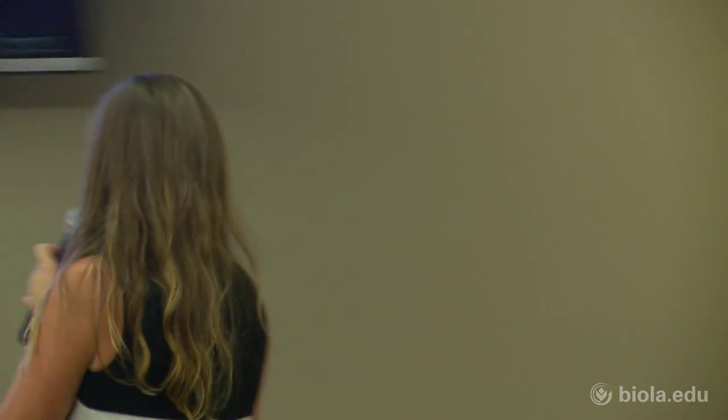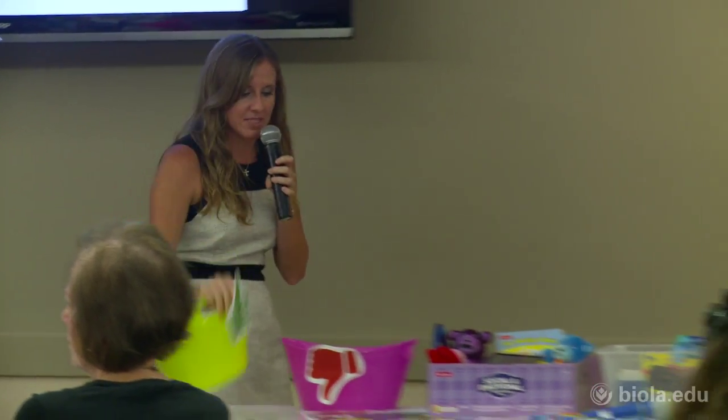Real quickly, can I have one volunteer? On each of your tables, there should be some picture cards. And in the front of the room, I've placed a thumbs up bucket and a thumbs down bucket.